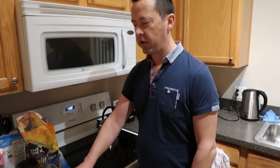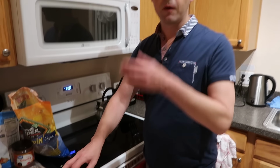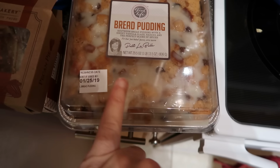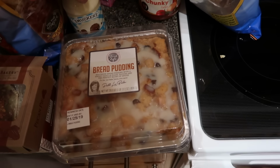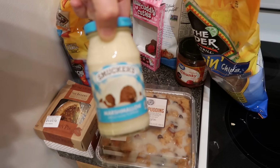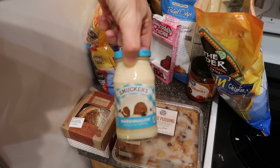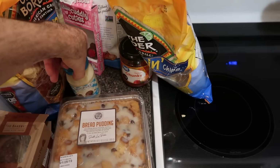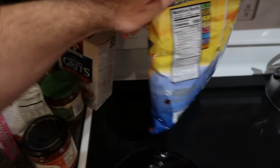So when we went to Bubba Gump's restaurant, I'll speak because Nick's got his mouth full. We had it at Bubba Gump's. Yes. So is that what you got to put on it? Yeah, because I couldn't find any vanilla topping. So that's Smucker's marshmallow artificially flavoured topping. Sounds very nutritious and healthy.